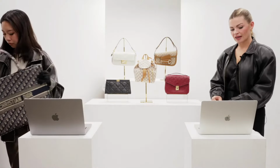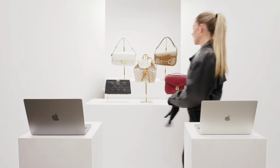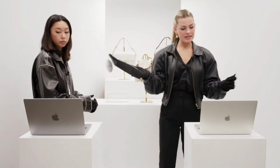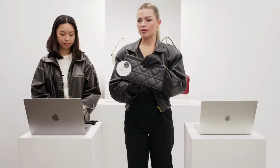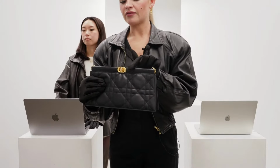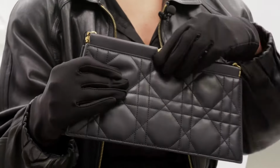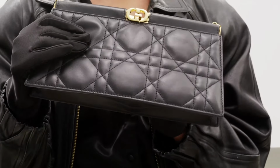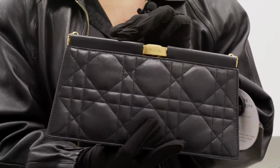And then our last Christian Dior of the day is going to be the star of the show up here. So this one is the Christian Dior clutch with a chain, and this one is in black. I do want to get a little bit closer just because it does have a little bit of wear right on the front here, and you can kind of see that on the turn lock there. That is the main source of all of the wear. It also has a little bit of wear on the back too.